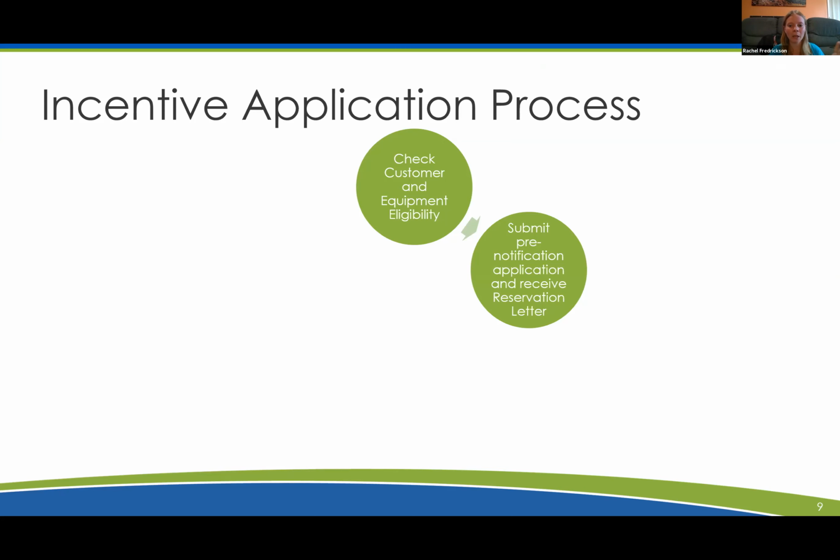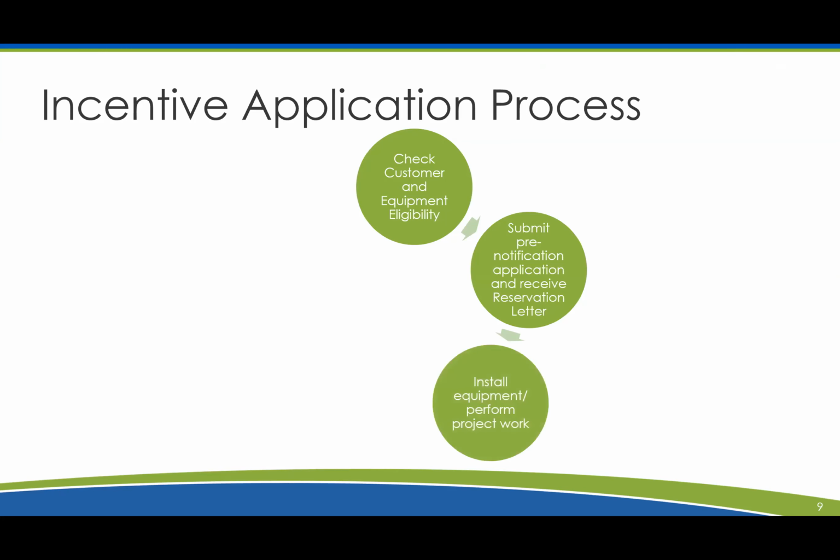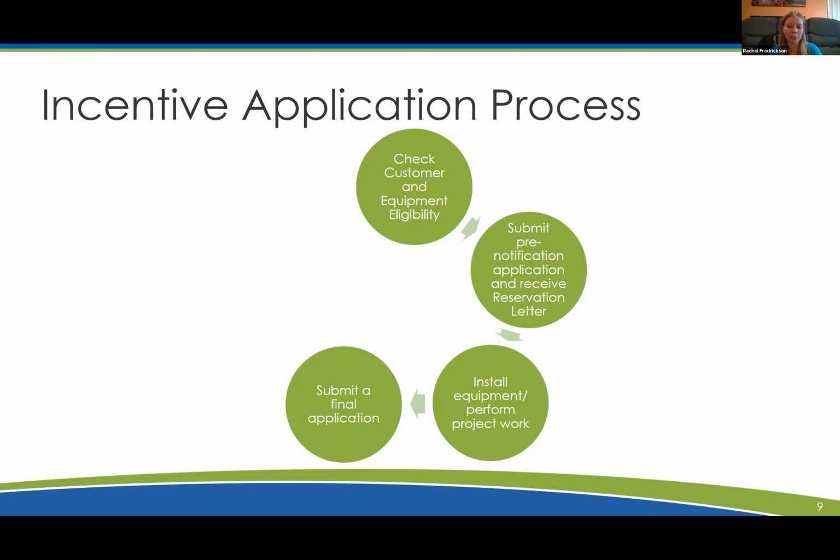So we set that money off to the side and it now has your name on it for when you're done. Next, you're going to install everything. Once everything is installed, you're then going to let us know and submit your final application. The final application is really easy.